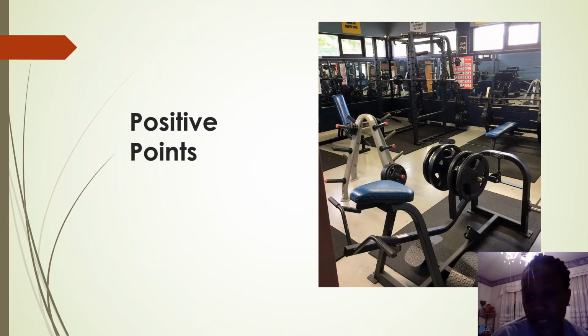So let's get to the positive points. One positive point is that it has free weights and not just machine weights. In other facilities on different campuses, they mostly have just the machines. So by having free weights and machines, it makes it versatile and beneficial to all individuals.